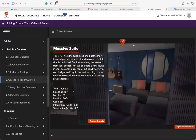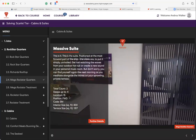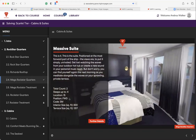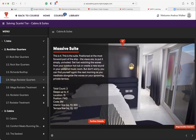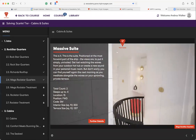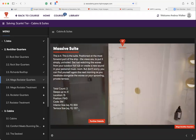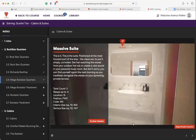So there are 2 of them. Each one sleeps up to 4 passengers. It is forward with an 830 square foot interior and a 1,300 square foot terrace. That's larger than most people's houses, y'all.